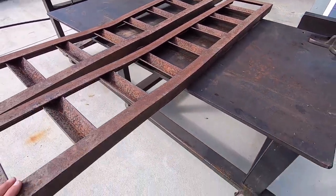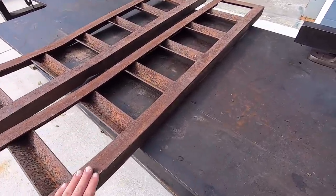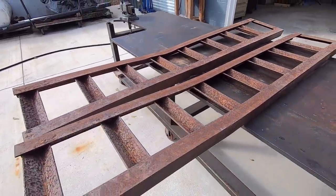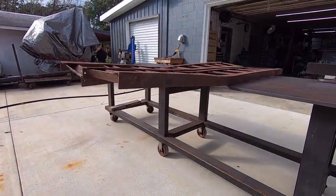But anyway, we'll get them clamped out here on the table. We'll use a rosebud probably, do some heating and see if I can get them kind of straightened up so that they're not so bad. Alrighty.